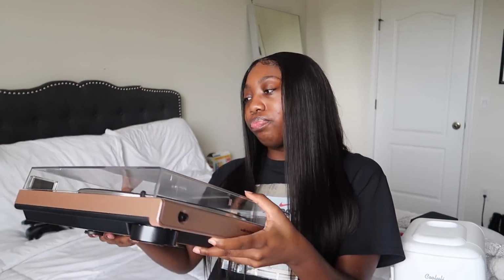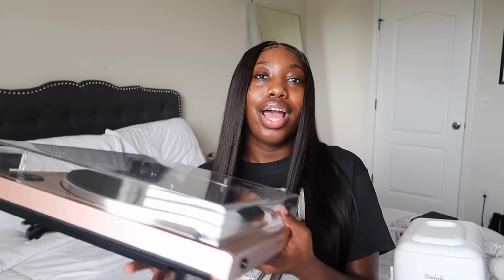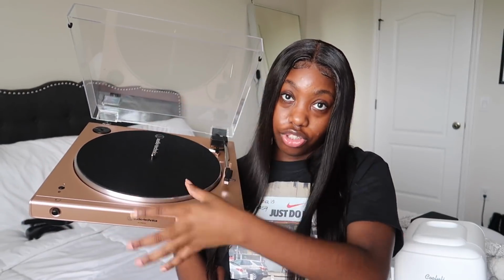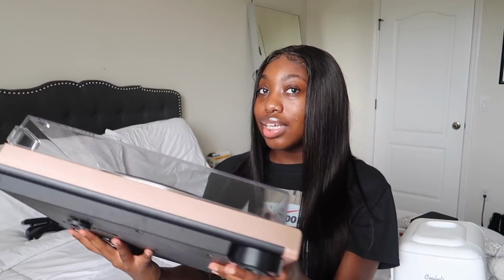So yeah, this one is Bluetooth, meaning that if you want to hook your headphones up and listen to it in your headphones, then boom, it got you. I think my mom thought Bluetooth meant that you can hook your music up to this. I'm guessing that's what she thought. I don't know, I'm gonna ask her. But nah, it's just for your headphones. Yeah, so I have to buy the records. So yes, I was playing with it yesterday. I plugged it up, whatever. I built it. Y'all, low-key I was struggling a little bit, but I got it. The brand is called Audio-Technica.